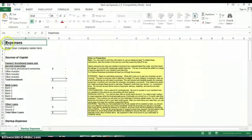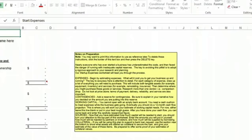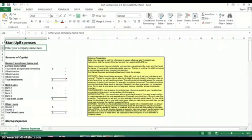Microsoft Excel allows you to track your finances. You can start here with a startup expenses document. Track what you spent, track how much money you have left, and keep a running total.